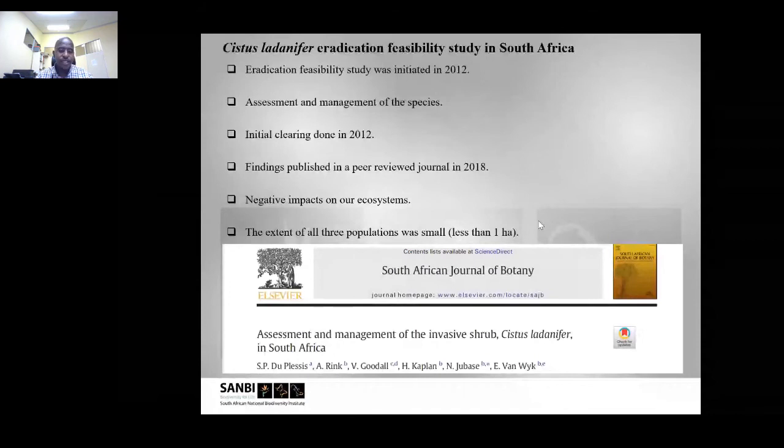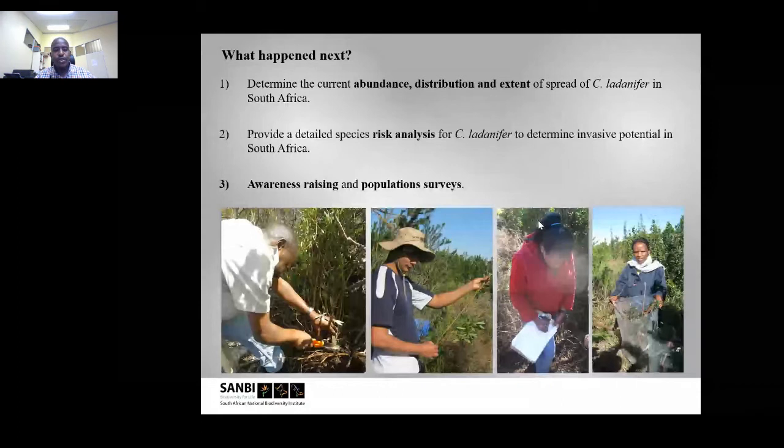So what happened next after this eradication feasibility study? We continued to do routine monitoring with the aim to monitor the abundance, the distribution, and extent of spread of Cistus ladanifera at all known populations, and mechanically removed the plants by hand pulling and also collected biometric data. We also conducted a risk analysis using the risk analysis framework for alien taxa. We also encourage the public to report sightings of the species. We raise awareness by developing a flyer and distributing it among the public so that they can know what the species looks like and report it to us when they find it. And we also annually check the plant databases in South Africa so that we could see if there are any new records of the species.